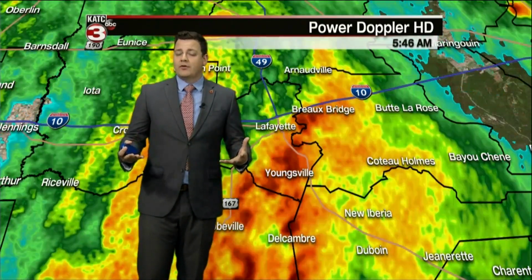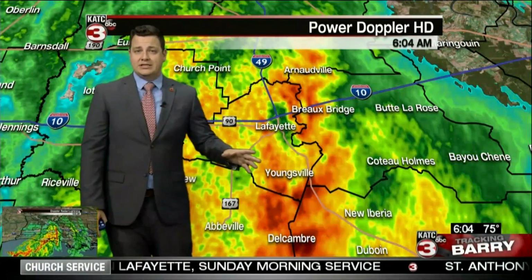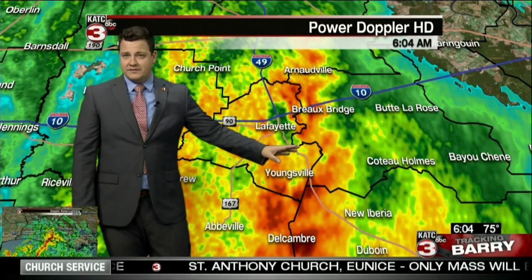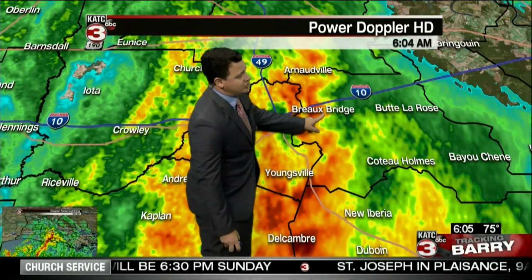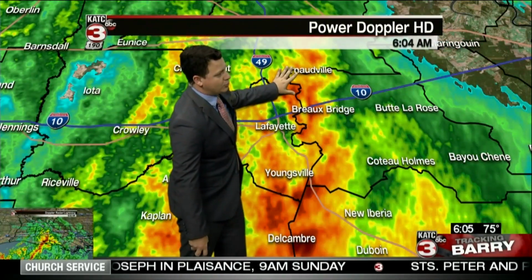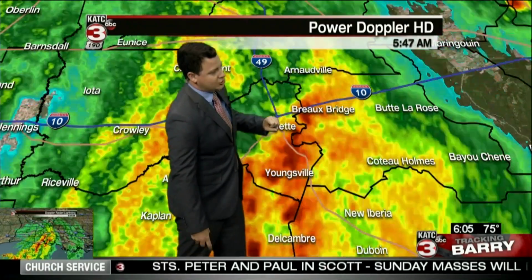So do watch the river levels very closely today. Forecasting the river is really tough to do, and I've seen it come in under that crest mark plenty of times, but let's go ahead and treat it as if it's going to crest somewhere around 15 feet and hope for the best. You've got heavy showers out through Brobridge, stretching up into Arnaville right now. Deep torrential downpours into portions of St. Martin, getting into St. Landry Parish as well.